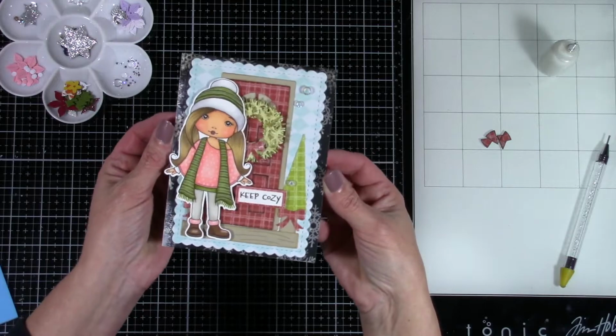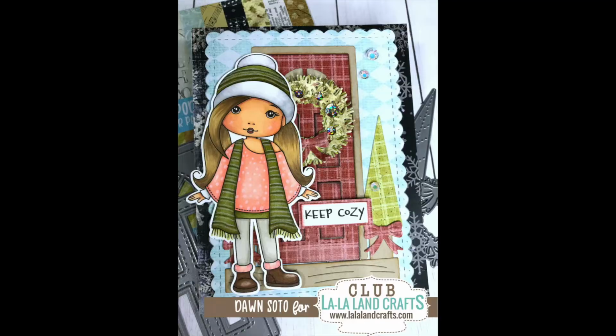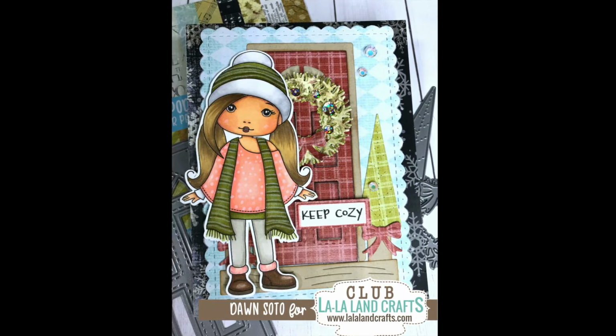So that's pretty much it, and I will show you a close-up with the sequins, and I will see you again tomorrow, where we will use Snow Amazing. You'll see a project with Snow Amazing, and then the rest of the month you're going to see lots of projects from me using all of the new products from La La Land Crafts.